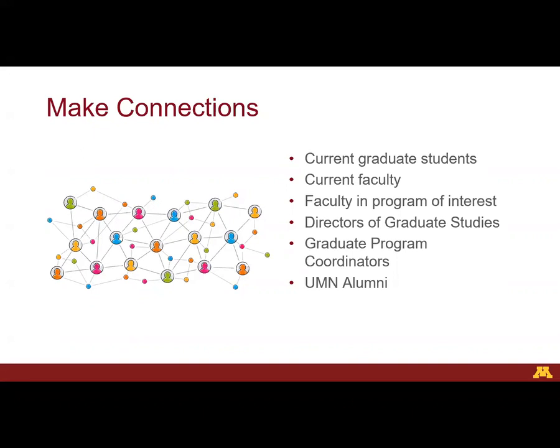Faculty at your programs of interest can be helpful in this regard too. Many programs will have a director of graduate studies, a person who oversees the graduate program. This person is a great first contact for specific questions you have about a program that you can't find online. Similarly, a graduate program coordinator can be a great resource. This person is a staff member who works alongside the Director of Graduate Studies. Finally, connect with U of M and CBS alums. Just like current graduate students, you can get valuable insight into their experience and learn tips and tricks for your own applications.